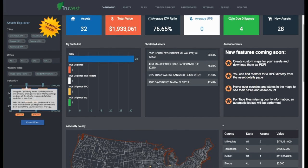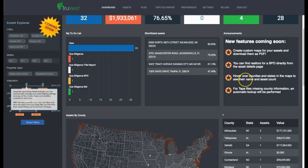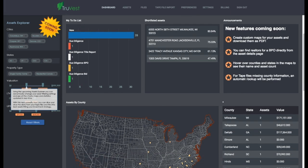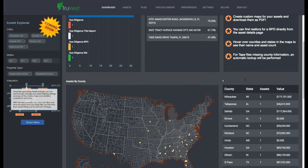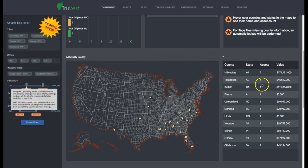And then scrolling down here, this is the actual assets by county. Some tapes do not have counties on them, so we have to look up the actual zip code. We're in the process of doing that now, and that will be fixed very shortly. So you can see the assets here, and then these yellow specks are the different counties where you have assets. As soon as we get some development done this week, when you hover over these, you'll have a pop-up, and it'll tell you what county you're in, how many assets, how many dollars.